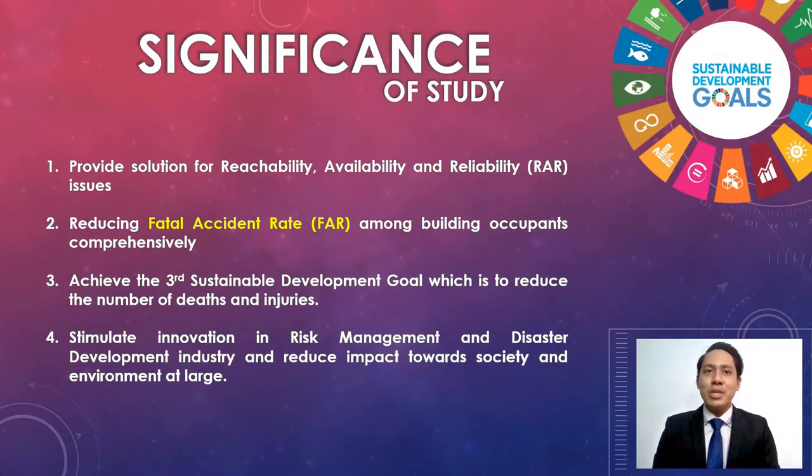The accomplishment of this study will bring significance to many parties. It provides a key solution for reachability, availability and reliability issues in the current evacuation plan. To provide means of escape for high-risk occupants can reduce the local fatal accident rate, FAR, upon residents comprehensively.